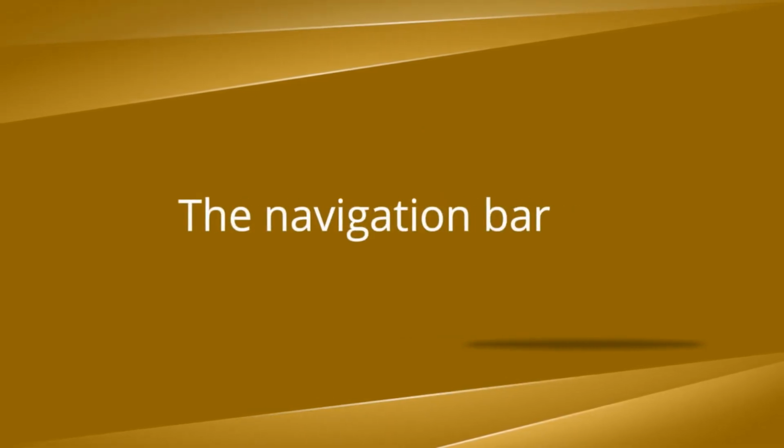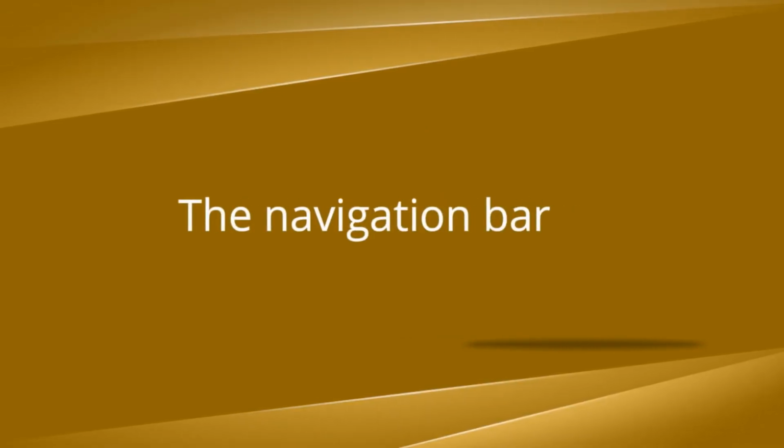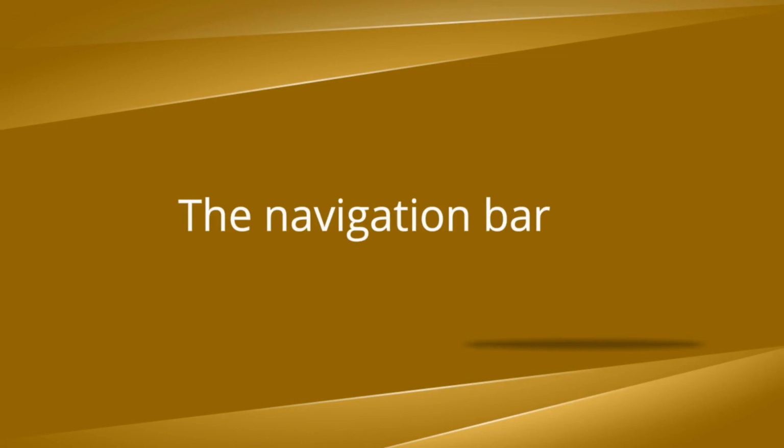The navigation bar. It's probably the most important aspect of your website's functionality. Not only does it guide people through the key areas of your website, it can lower your bounce rate. If your navigation bar is clear and accurate, your users will start their web experience with a good impression.